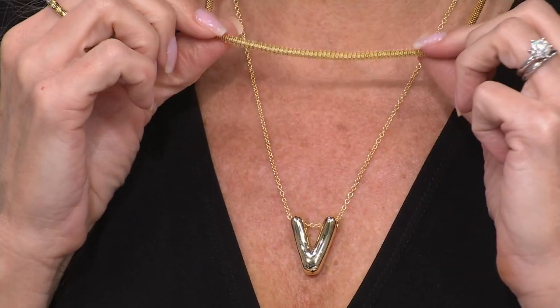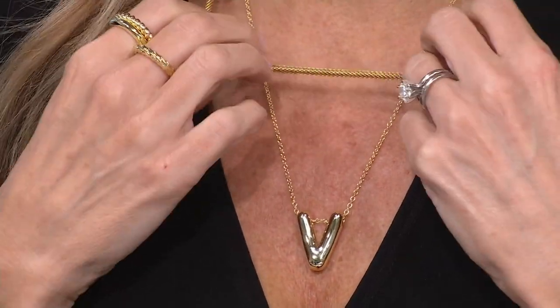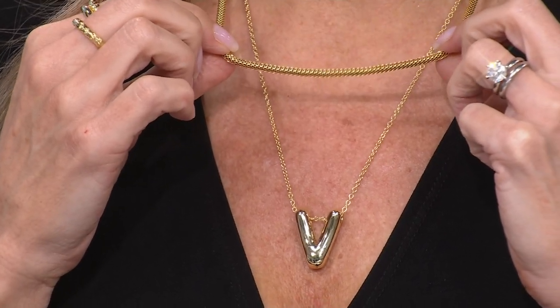Today, if you want to get this home, it's in beautiful gold tone. It is soft, it is malleable, it is lightweight. You're not even gonna feel like you're wearing this. $10 gets this home. $10 gets the mesh chain necklace home.